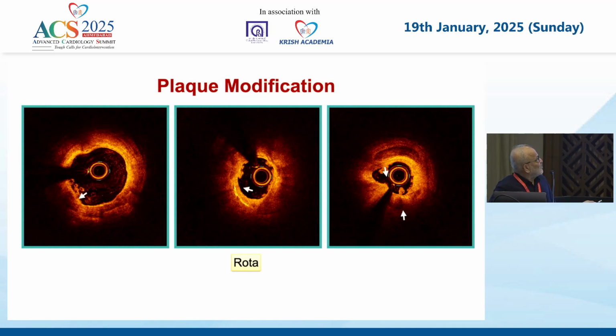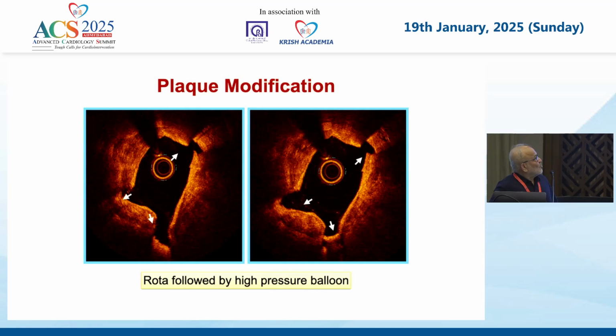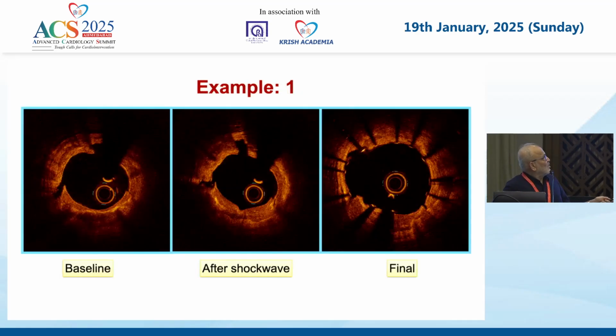Rotational atherectomy will give you this sort of pulverized type of calcium disruption, and then you can break it with the balloon. Here, rota followed by high pressure balloon. You can see big blocks of calcium once you have done the rota. Rota followed by high pressure balloon. Again, you can see many calcium blocks once you have done the rota. Rota followed by high pressure balloon. Baseline is like this. This is lithotripsy.